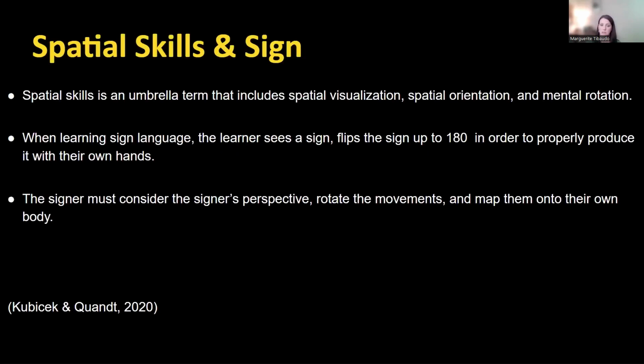This brings us to spatial skills in sign, because these two areas are highly interconnected. Spatial skills is an umbrella term that includes spatial visualization, spatial orientation, and mental rotation. So in learning sign language, the learner sees that sign and flips the sign up to 180 degrees in order to properly produce it with their own hands. The signer must consider the signer's perspective, rotate those movements, and then map it onto their own bodies.